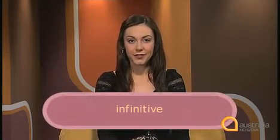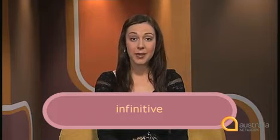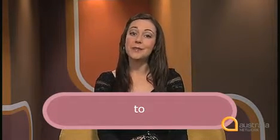The simplest form of the verb is the infinitive form. If you're using a dictionary to find the meaning of a verb, you'll need to know the infinitive form. It's the most basic form that's used for dictionary entries. Infinitives are generally used with the marker to. They can be used in many different ways. Here's Richard describing his job.